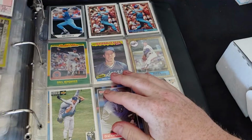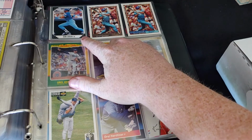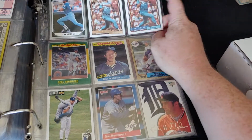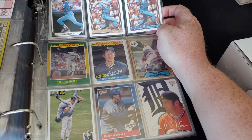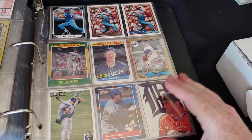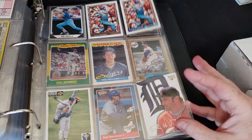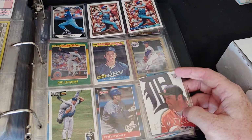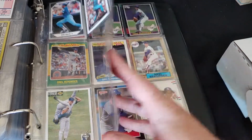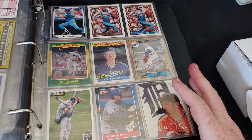And then he was traded in, I think, 92 to the Royals. So we got some Royals. I've got one of those gold foil 92 Topps. And then he ended up, I think, one season back with the Detroit Tigers in, what was it, 94. So yeah, overall a very distinguished career.